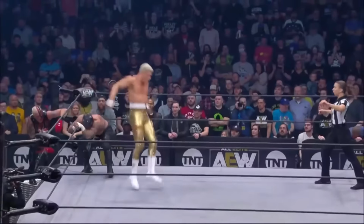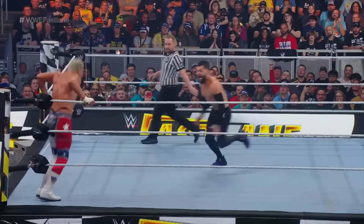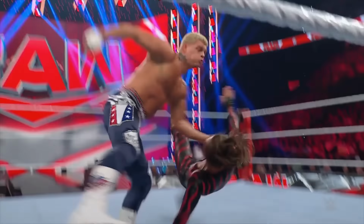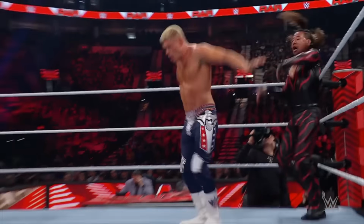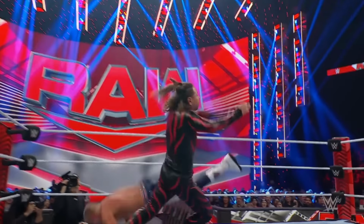Cody Rhodes' athletic ability is on full display during his comeback. It starts with a running forearm and power slam out of the corner. And Cody, nice power slam. Quickly meets Nakamura and down goes Shinsuke. Power slam by Rhodes. Rhodes then springs off the ropes to nail a Disaster Kick.